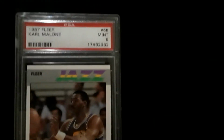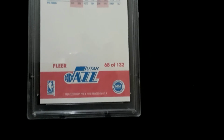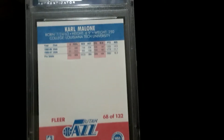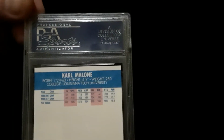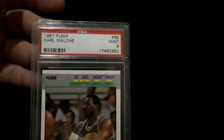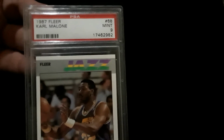High-end card for a 9. Stuff like this has been very popular, as it should be. These are not common in these good grades. 68/132 Utah Jazz. Super sharp, super nice color. Edges, corners. PSA, a little bit older holder without the hologram. Karl Malone, the Mailman, Utah Jazz, NBA legend, Hall of Famer.